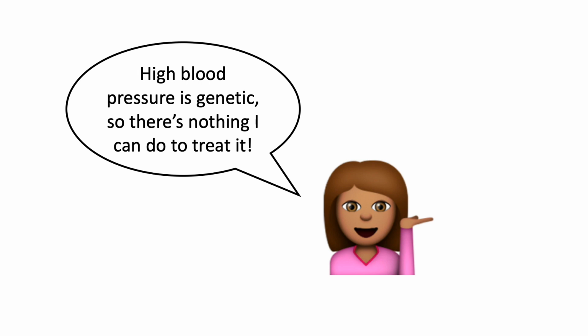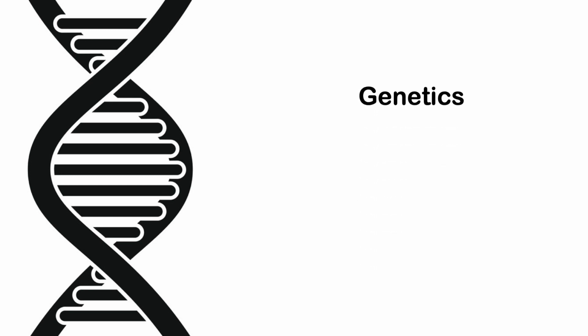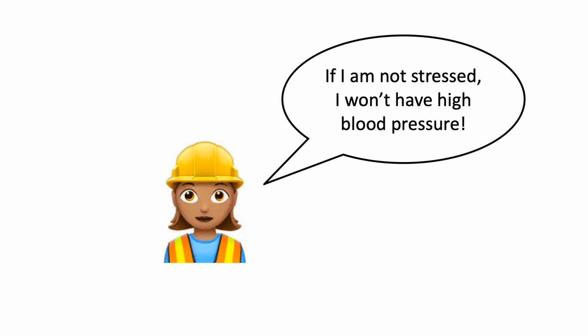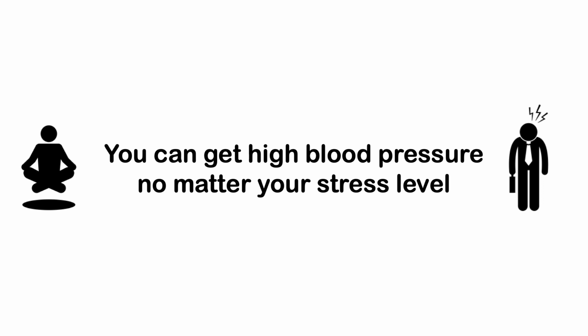Some people believe that since high blood pressure is genetic, there's nothing that you can do to treat it. Fortunately, this isn't true. If high blood pressure runs in your family, it's possible that you may have inherited it. However, genetics are not the only thing that determine your blood pressure, and there are lots of other ways to improve it. Some people think that if they are not stressed, then they won't have high blood pressure. This is also not true, and you can actually develop high blood pressure no matter your stress level, since again there are many other things that contribute to your blood pressure. Studies have found that 60% of people thought that stress was the main cause of high blood pressure, but as we now know, there are many different things that contribute to your blood pressure.